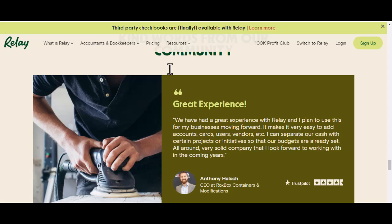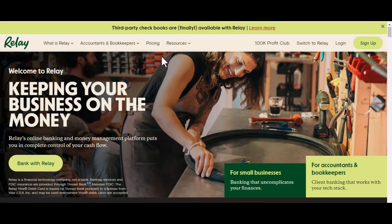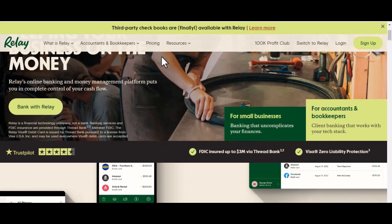The future of Relay and Zelle integration. While Relay doesn't currently offer Zelle support, it's always worth keeping an eye out for future updates. The fintech space is constantly evolving, and new integrations are announced all the time. It's possible that Relay might add Zelle functionality in the future.